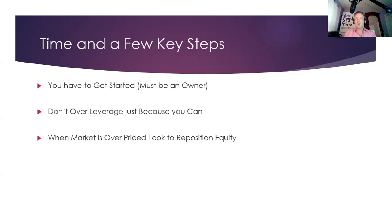When the market's overpriced, it doesn't hurt to reposition. We did this successfully, selling what was clearly an overpriced house for $264 and moving that equity into a 5-unit building with rents substantially higher. So look to do that when it's appropriate. And of course, you can always refi debt to increase cash flow. Maybe it's rate, maybe it's term, right? These are all things you can look to.